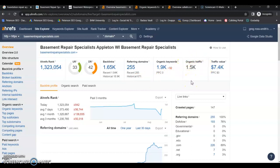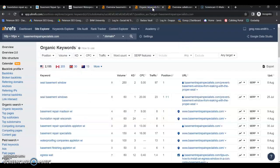You have been indexed for over 1,900 keywords, and you are getting over 1,500 people to your website, which is pretty darn good. But when you consider your service areas, you're missing out on a ton of traffic. If we look at your keywords real quick, you do have a number of keywords on the first page of Google, but a majority of these keywords are national keywords, and their blogs.